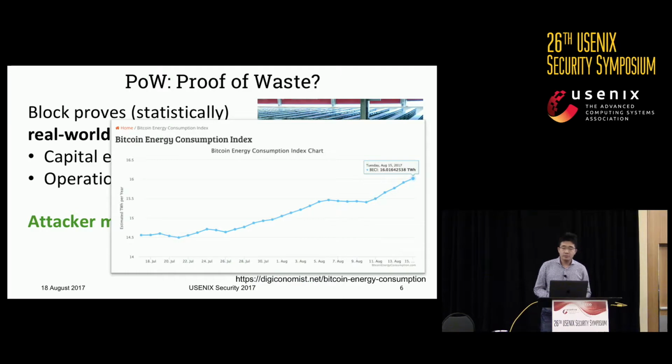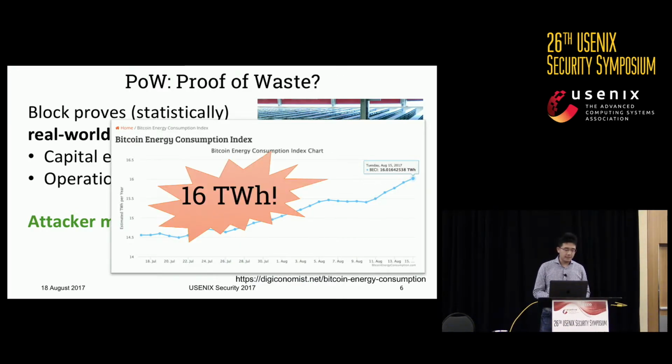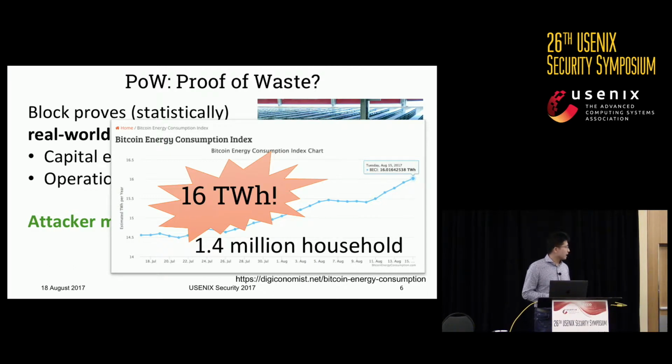Estimations may vary, but according to Digiconomist, the latest estimation of Bitcoin energy consumption is 16 terawatt-hours per year. That is the energy used by basically 1.4 million US households.